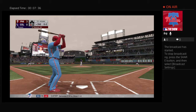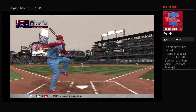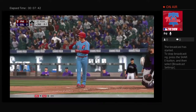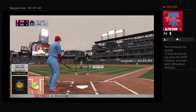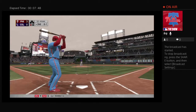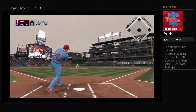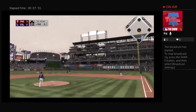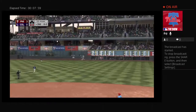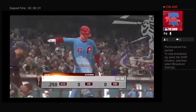Here comes the first pitch. 0-1 the count. Still only one out in the inning. Skied into straightaway right. Blackman will put this one away, and that's out number 2.